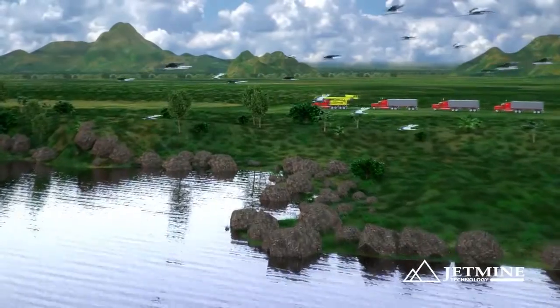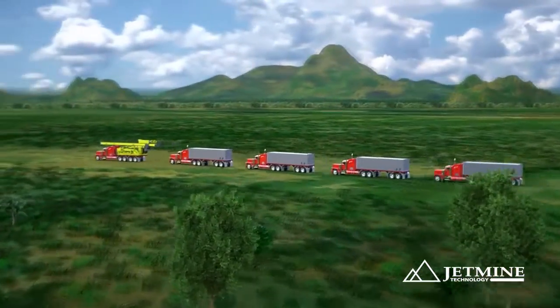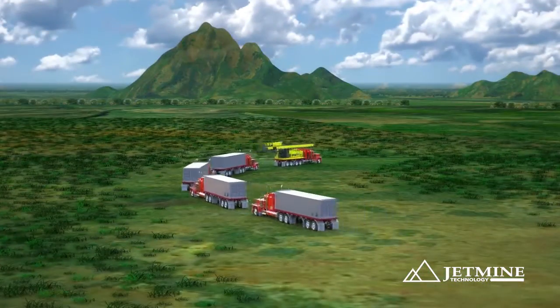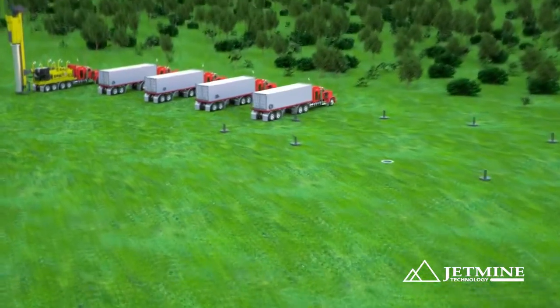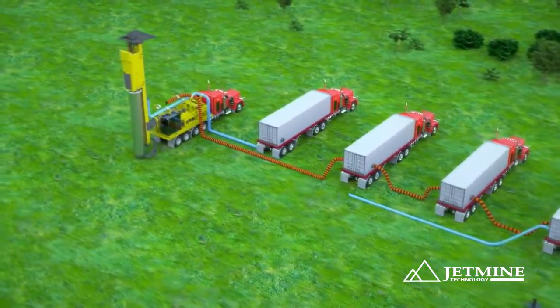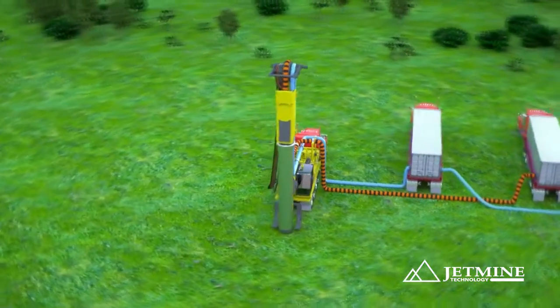It's heartbreaking to see such destruction of pristine environments. JETMINE has come up with a solution to this problem, offering an environmentally sustainable mining technique which uses brand new technology never before used. As we can see here, all the mining equipment needed will fit onto 5 trucks, including wash plant and water filtration equipment. This equipment allows us to be mobile and minimizes the footprint on the ground to save the environment.